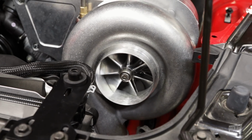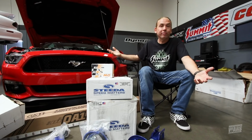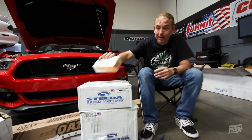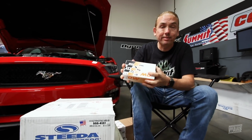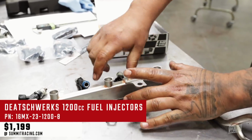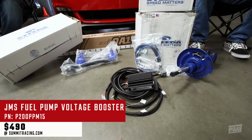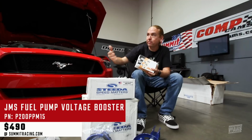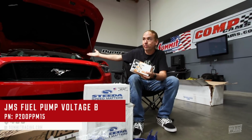You can't just strap on a supercharger and hope for the best. You have to have a complete supporting cast. Important to that is fueling it. So we're adding these DEATSCHWERKS 1200cc injectors, this JMS fuel pump booster, and that's going to give us enough high octane fuel to make this thing produce a lot of power.